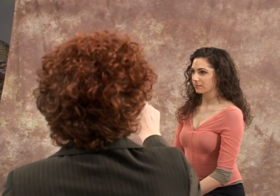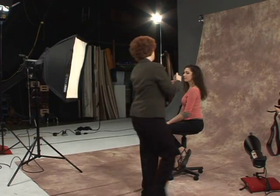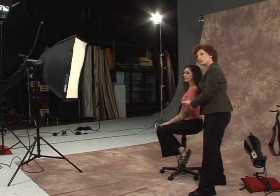So Melissa, I want you to turn your body towards the light. And now bring your face right back towards me. Okay, so by doing that, what happens is you see how the shoulders have a much more pleasing appearance now. There's a little bit more curve to them. We normally turn the body towards the light unless there's a reason to turn it away.